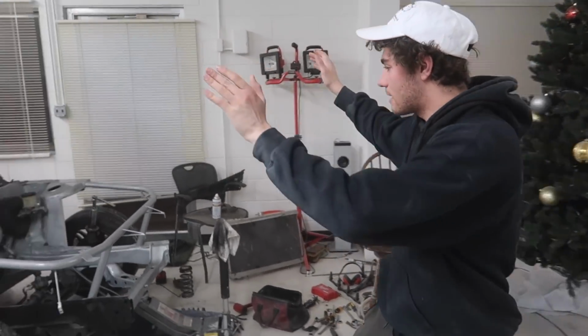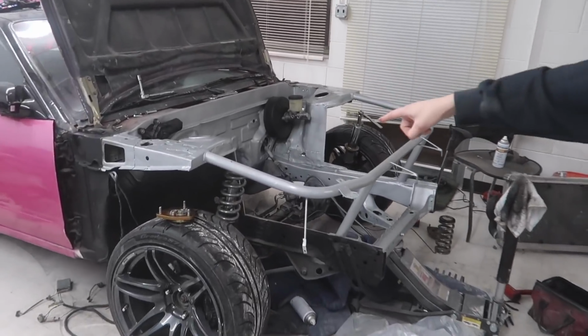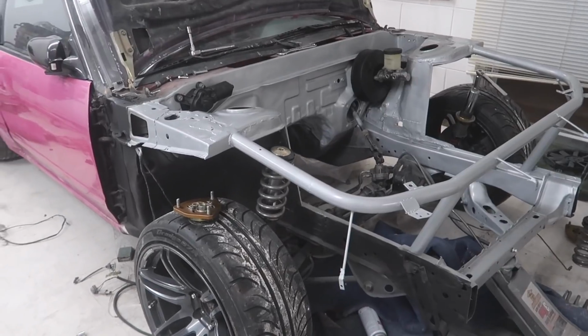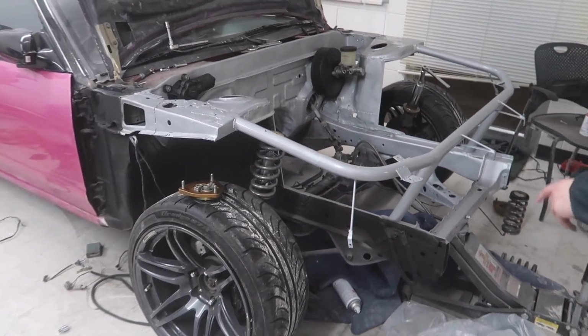Alrighty guys, that's it for today. Pretty much, Frank got all of his engine bay prepped, painted, all that good stuff. He got his new Swift springs put in there. They're a little bit taller than the other ones, so he's gonna have to adjust those to get the proper ride height.